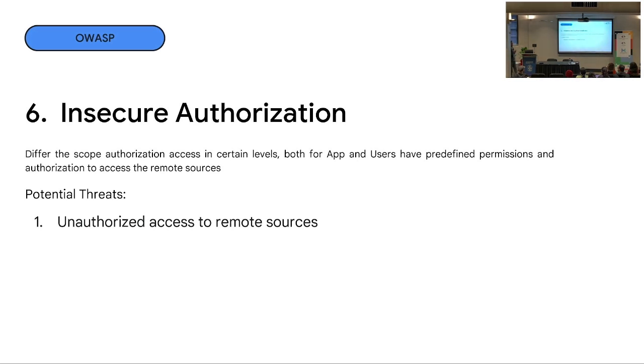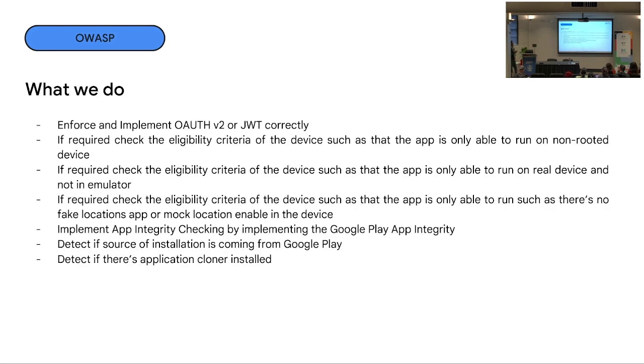Insecure authorization. We authorize the users or the device to access our application. So what we do is, again, use OAuth and JWT correctly, and check whether the application is able to run on rooted devices or not, or whether the application is able to run only on a real device or in an emulator. It depends on the business.